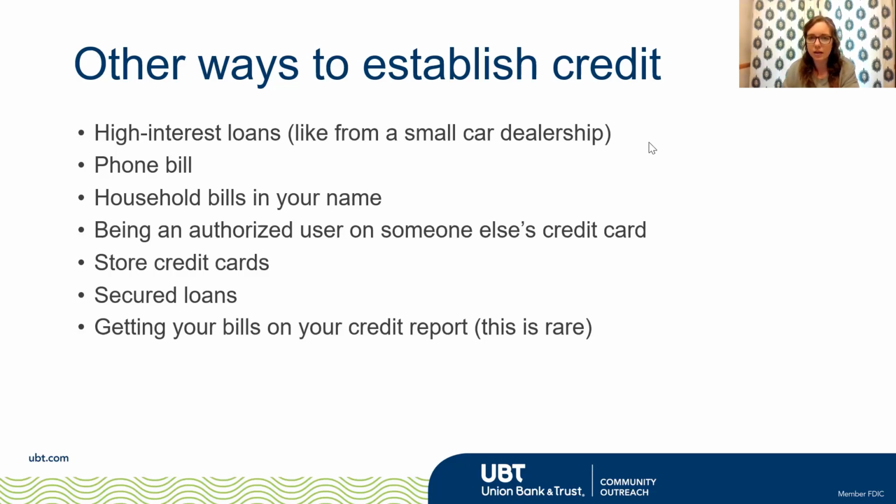Store credit cards are another way. So we'll think Old Navy, Gap, Scheels. They have in-store credit cards. I think Scheels is more of a Visa, though. You can use it anyway, but you know what I mean? The credit cards that go directly with the store. So if you shop there a lot, that's a great way. They will often approve credit for folks with lower credit because they have high interest cards. And you can only use it in their store.